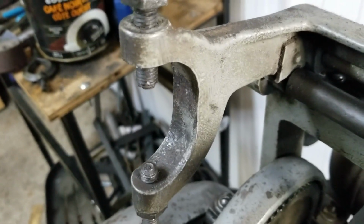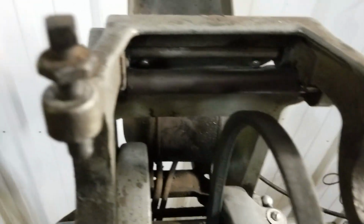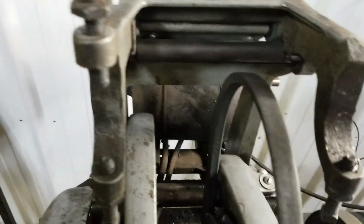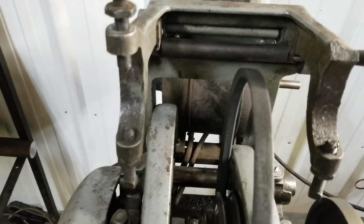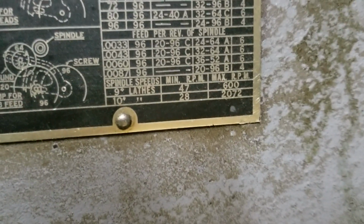So we're going to try to get this old girl fixed up here. This part I can do without the lathe, I think. Pretty sure. Yep, we'll get her working here. I'd like to be able to crank this buddy up. She's supposed to be able to do a ridiculous amount of RPMs as far as I'm concerned, looking at this thing. I think the max right there, 2072 RPM.